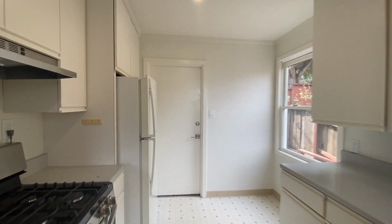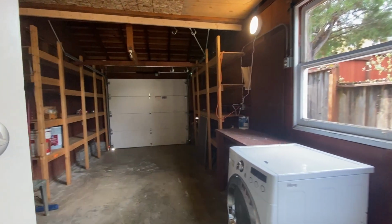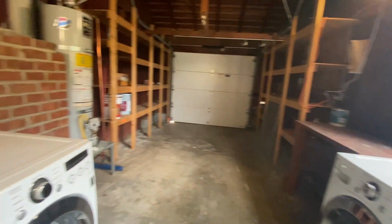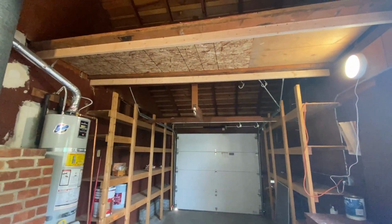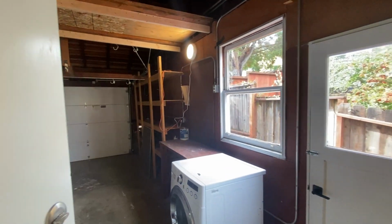And since we're here, we will look at the garage. 1 step down, new garage door. LG appliances. And there's your water heater as well. A little bit of storage above. And we will take a peek now at the backyard.